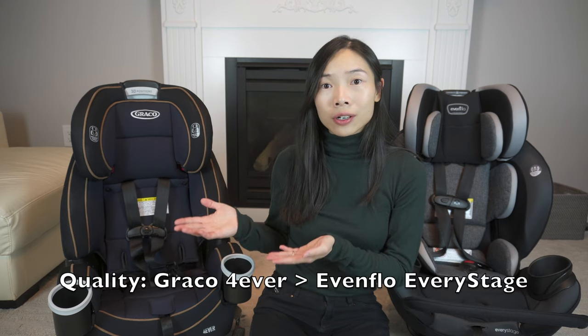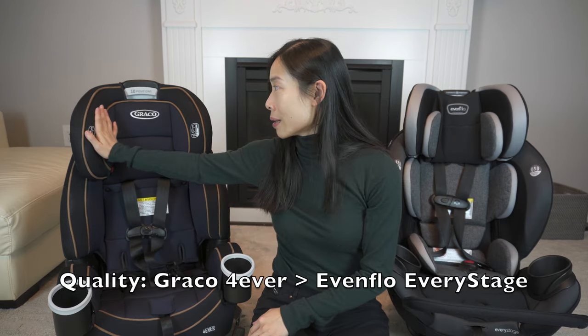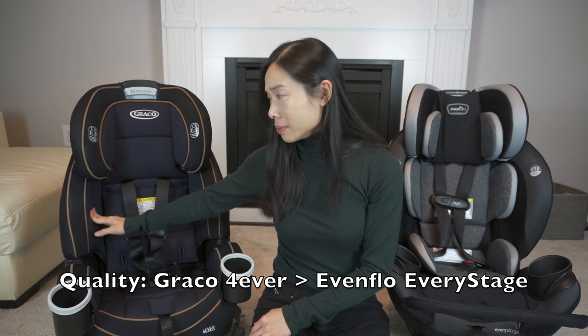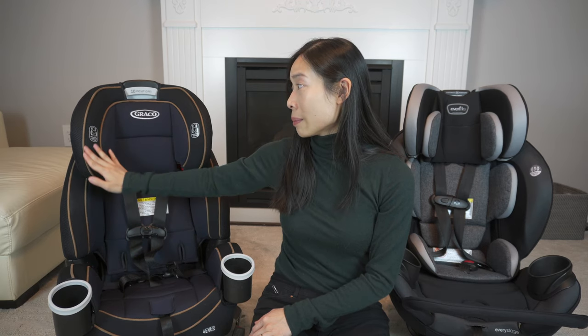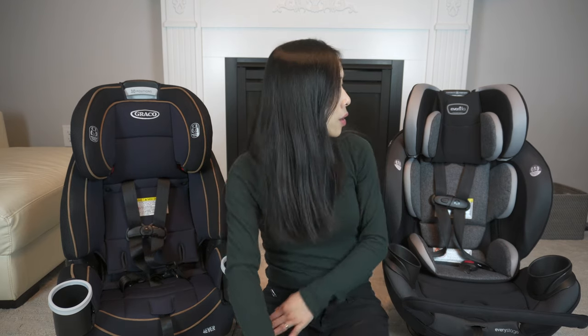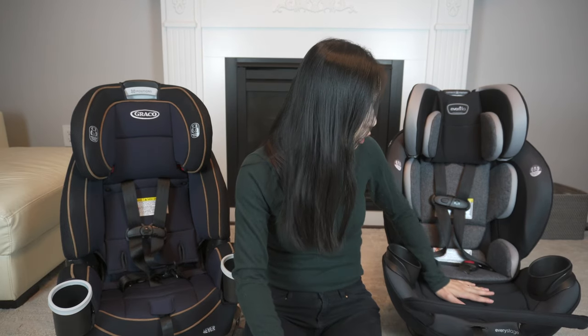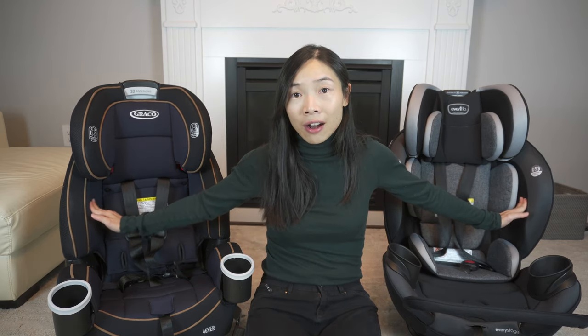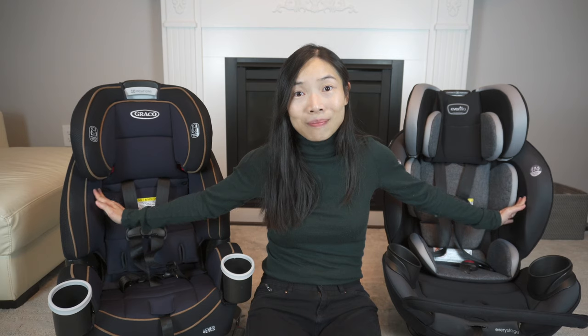One of the most obvious differences between these two car seats is the quality of the make of these seats. Now, to me, the Graco Forever car seat is just a little bit more luxurious in its fabric, in its plushness, and in its detail. So this little pipe lining detail just really sets it over the top and screams luxurious. The Evenflo EveryStage car seat does have the right amount of plushness where it really matters, but once you touch the sides, then it's very obvious which one packs it more in.